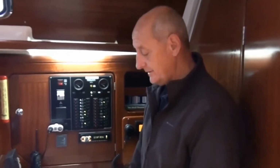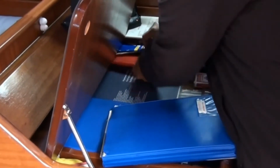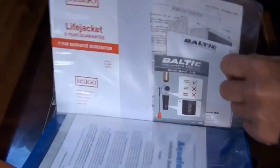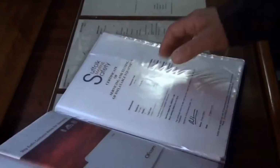Welcome aboard Southpoint II. Here at the chart table, inside, you will find relevant files. You have the safety file, you have the ship's information file, which contains manuals of all different types of equipment on board. And you have the ship's papers file. This contains all the certificates that are required for this vessel. It also contains the compass deviation card details.